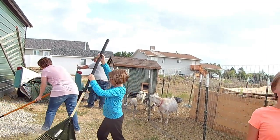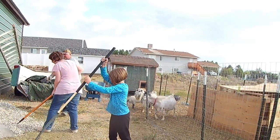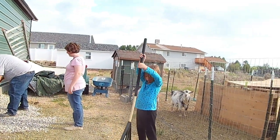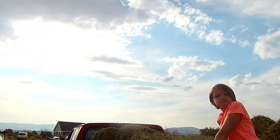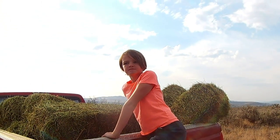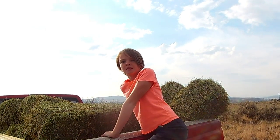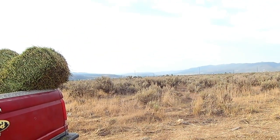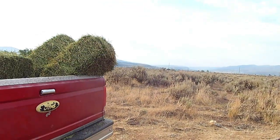Kaylee, can you go get me the hand truck? What? The hand truck. You know, it's that red thing that Daddy uses to pick up and move rocks. It's just got two wheels. Oh. And it's red. Where is it? In the garage, kind of towards the back of the garage. Okay. Will you bring that out to me? And I'll take some hay over to the girls.